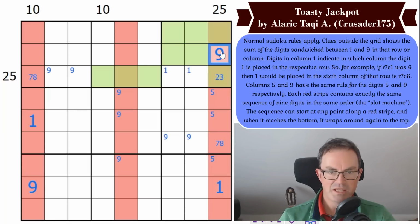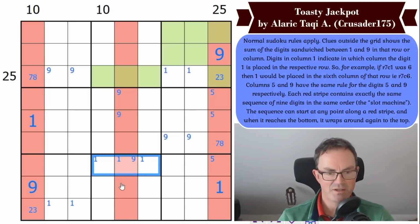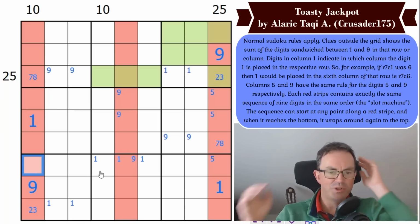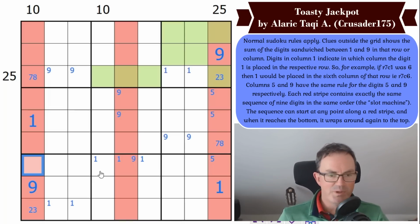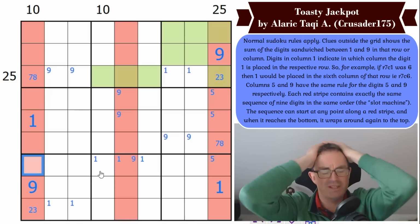But we can do the same with the digit below the 9 on the slot machine. On this side is a 2 or a 3, which means there's a 1 in one of these two squares, which means there's a 1 in one of these three squares. Now these squares correspond to this digit. Oh, come on, you are kidding me. Oh, this is one of the most beautiful things I've ever seen in Sudoku. This is just... How do you come up with this stuff?